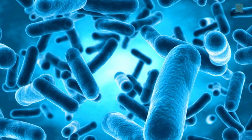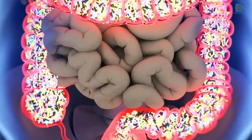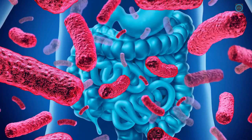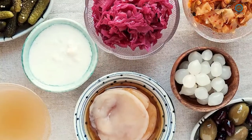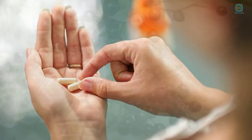Probiotics. We recently talked about them on the channel. They are microorganisms that offer benefits to your health, helping the body keep a healthy balance of gut bacteria. Probiotics stimulate the immune system, fighting allergies. Good sources of natural probiotics are fermented foods such as kefir, yogurt, sauerkraut, etc. There are also many probiotic capsules commercialized.